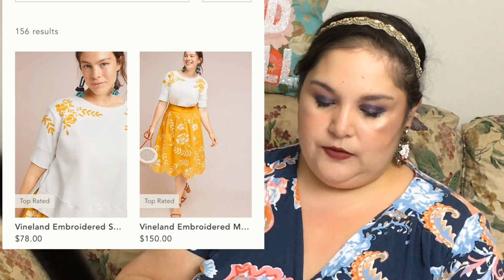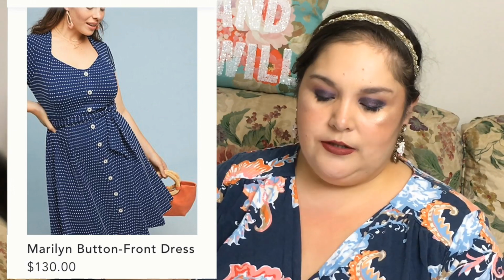If you're going for that classic French country chic, this Marilyn button front dress does retail for $130, but it is perfection. It's perfection. I don't know what else to say.